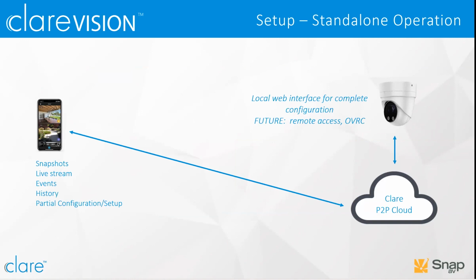You get some very basic panel configuration and setup. And I want to pause right here to say that we do not intend the mobile application to be a professional installation tool. It's a consumer-facing tool. If you're going to go in and configure this camera professionally, you're going to go into the web user interface the way you do traditionally.